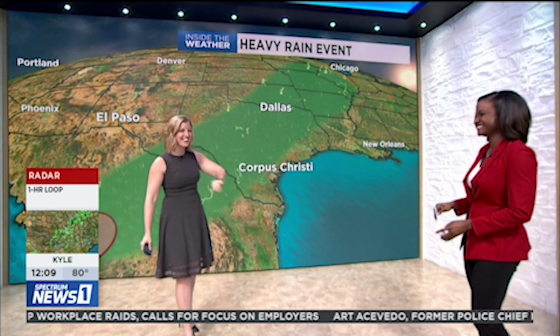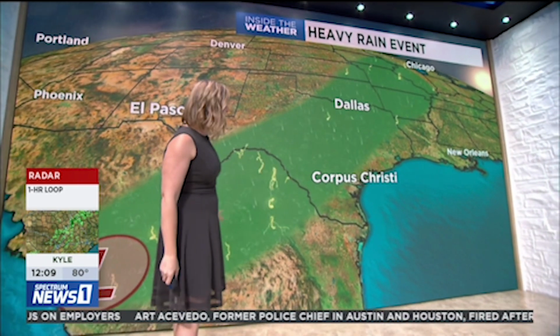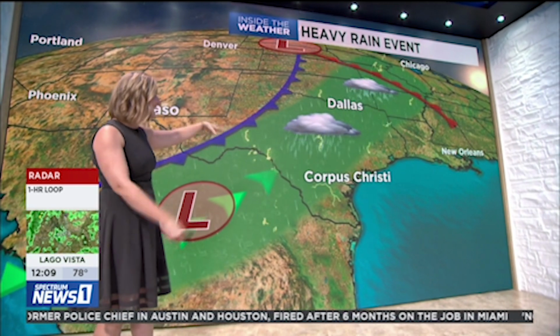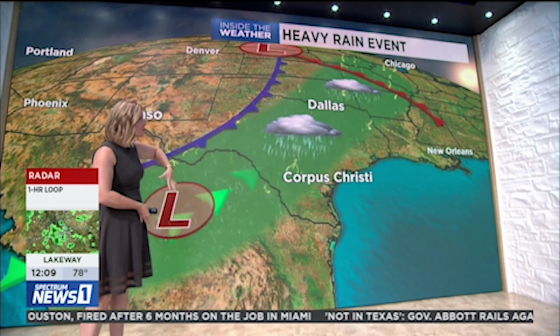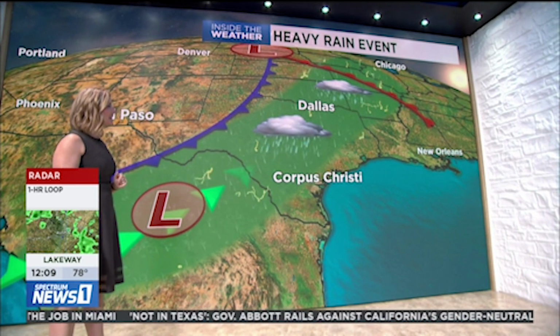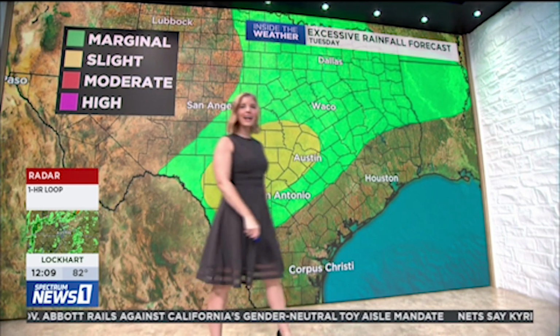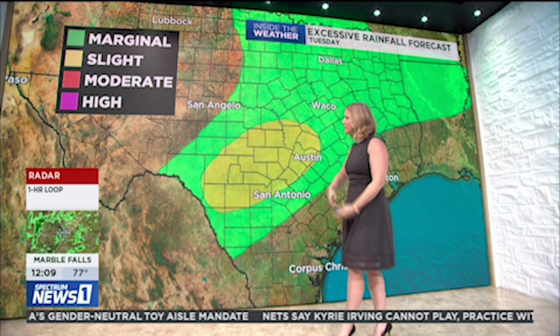So let's go ahead and show you how this is all going to play out. Of course, we have a tropical system in the Pacific that is named Pamela. It's going to move across Mexico and kind of just mesh with a cold front and a warm front. And we're just right in the sector for the potential of that heavy rain setting up starting tonight through Thursday. Now, do want to mention at any point we could see some strong thunderstorms, but this is really going to be more of a rain event.